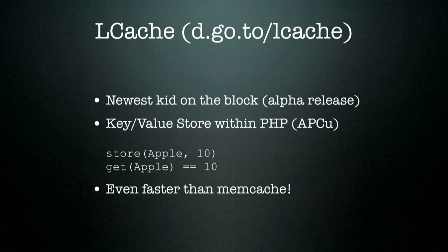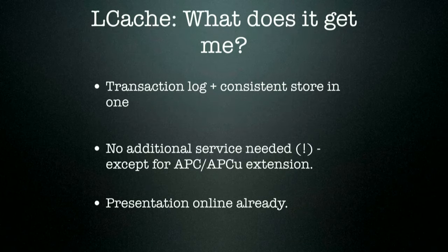That's even faster than Memcache. It's very simple. It just has a transaction log and a consistent store in one. But the big advantage is you don't need an additional service. So if you don't have a lot of infrastructure guys that can set up Memcache or whatever, you don't need that, though the extension for PHP 7 isn't even stable yet.